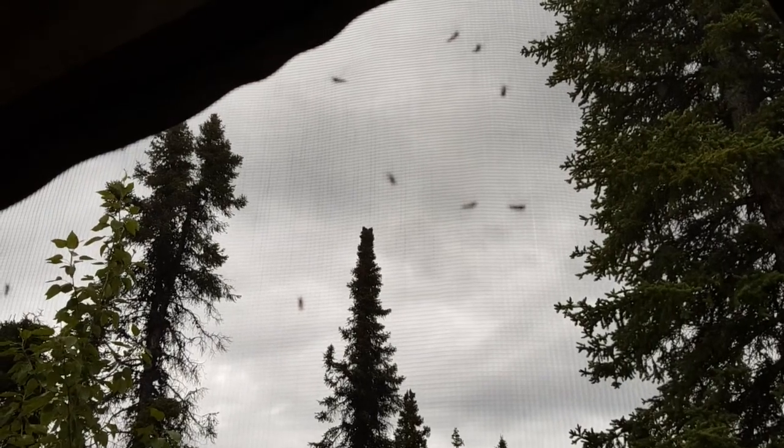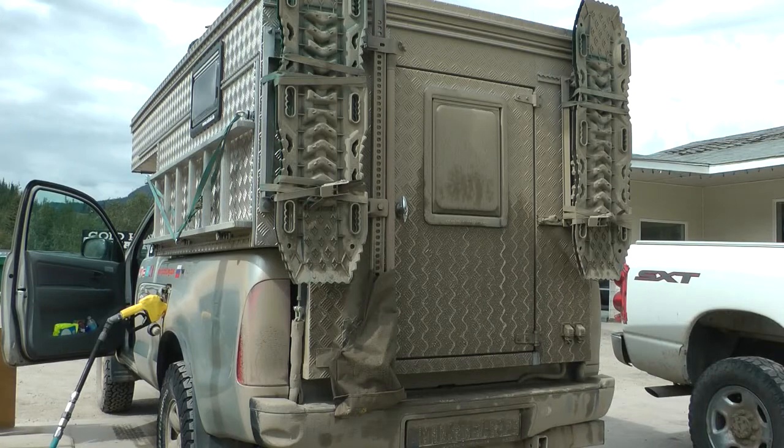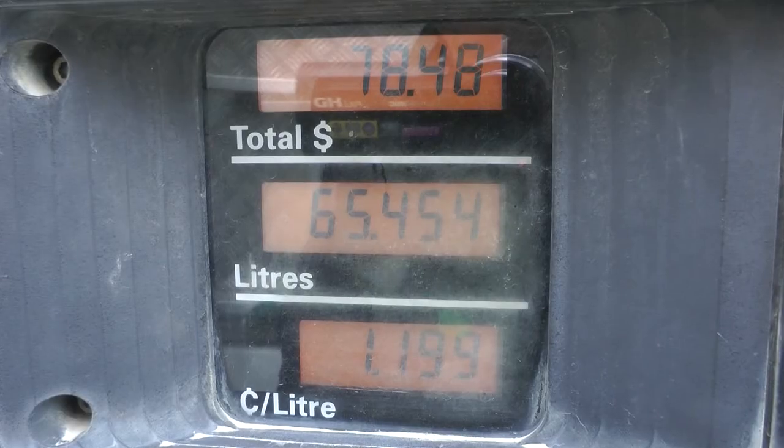We love to see all these animals, especially if they come so close by. After 250 miles unpaved road.